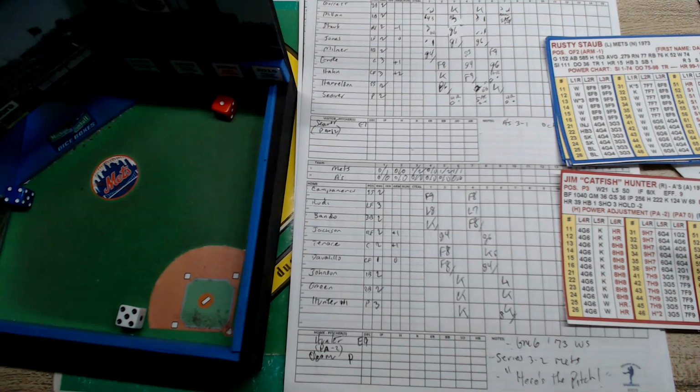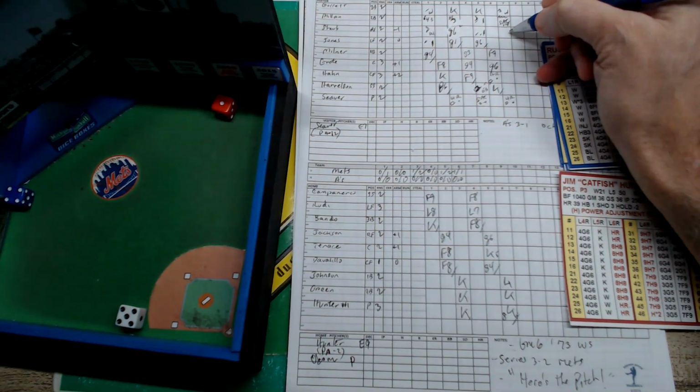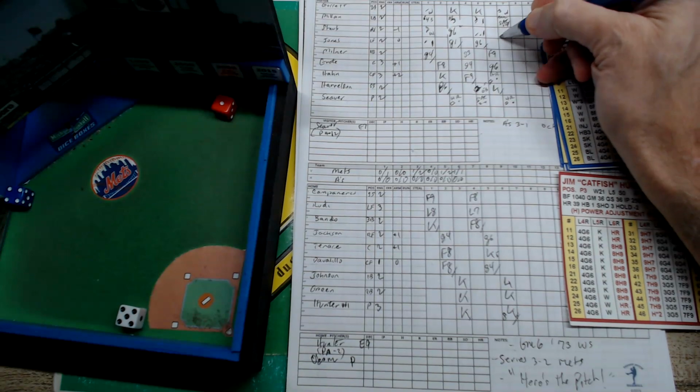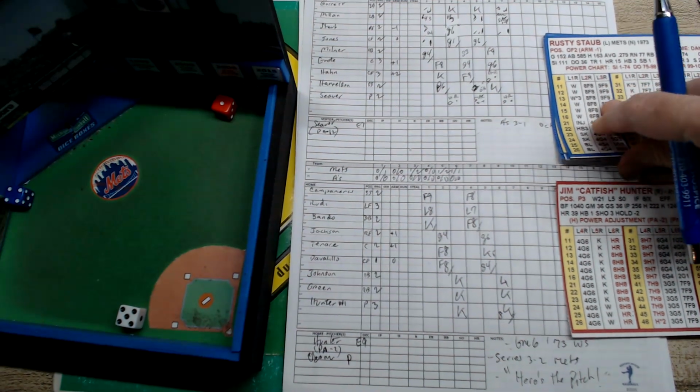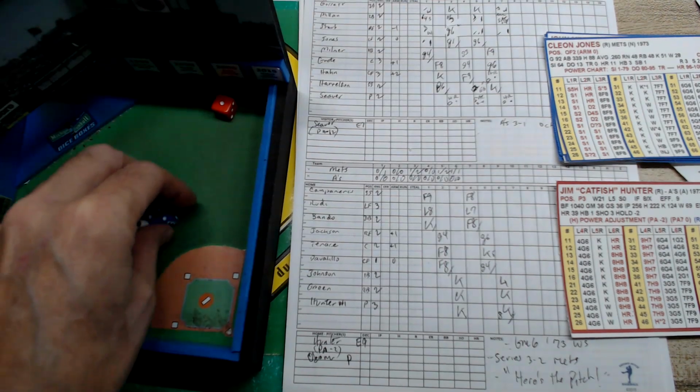And here's Rusty Staub. And it's a 1-54, and a 1-54 is going to be a ground ball that's through for a base hit, and runner will stop at third. That is the second hit for Rusty today. He did have an RBI earlier in the 5th inning. So it's 1 out, first and third. Again, we're sticking with Catfish here in the 7th inning. Not giving up on him.